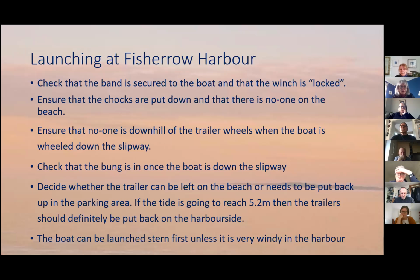Put the chocks down on the beach and make sure that there's nobody on the beach. So sometimes in a normal summer, there will be people down there with their kids. So you have to let them know that we're going to bring a boat down, and just make sure they keep the kids out of the way. Make sure that no one's downhill of the trailer wheels when the boat is wheeled down the slipway, and check that the bung is in once the boat is down the slipway.